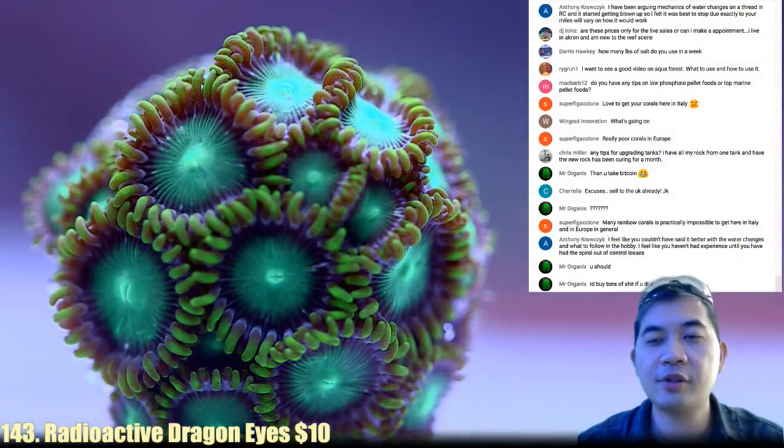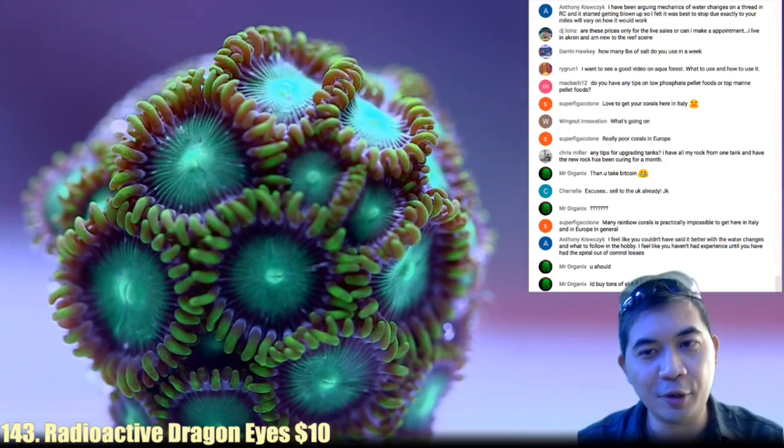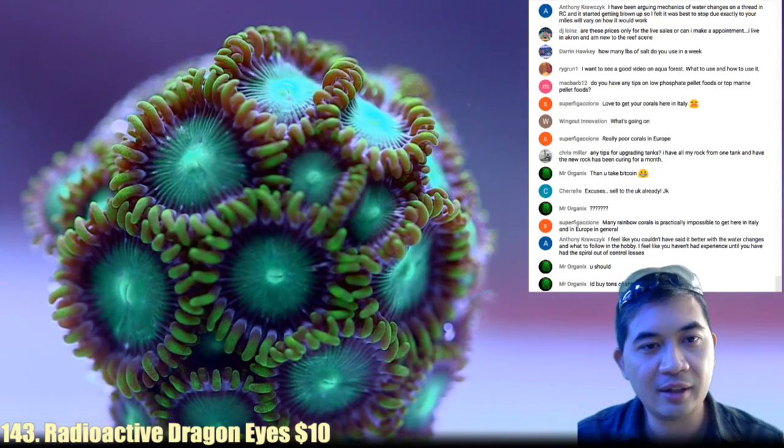It's weird how certain zoas are way out in the open, and the other ones are like, "Eh, I'm tiny today."